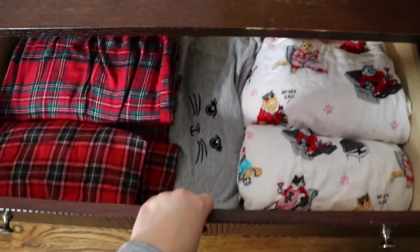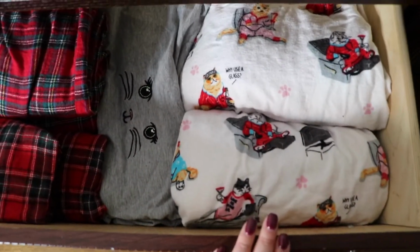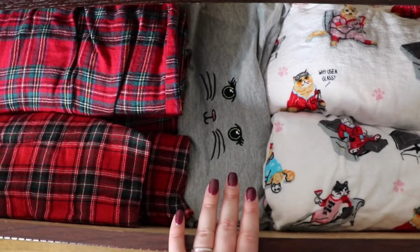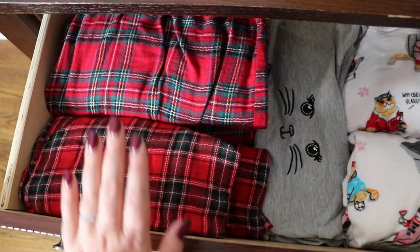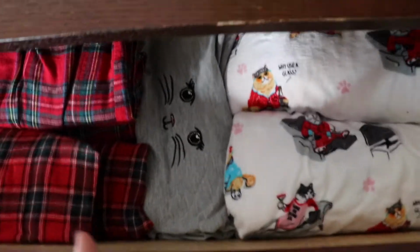So I am going to show you the finished result now. Here is the first row of pajamas. I have my cats drinking wine. These are from my dad. I have my cat nightie from Evan's grandma, and plaid pajamas that we had from a family Christmas picture. Common theme here with the cats.